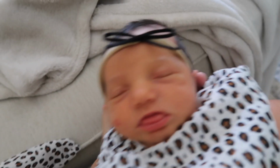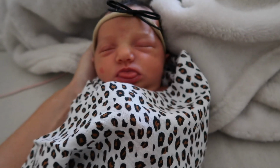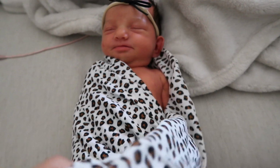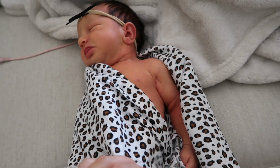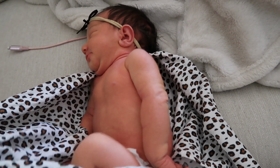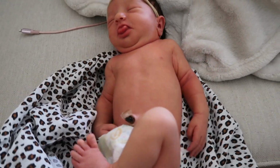So I'm going to lay her down here. And again, because she's so sluggish to eat, what I have to do is get her completely undressed, wake her up, turn the fan on, make her cold, like really do everything I can to wake her up. So if you were a breastfeeding mom and had trouble getting your baby to eat, please leave me a comment. Any tips? I'm totally open to it.